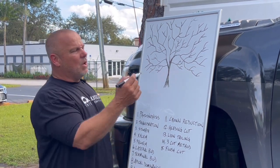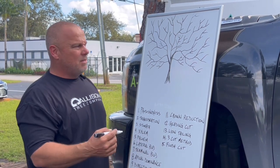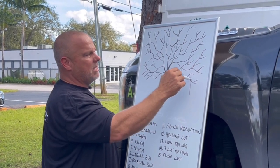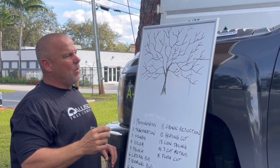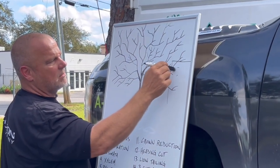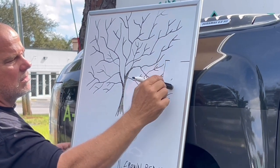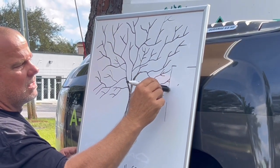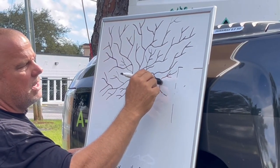So imagine we're at a job and the person's getting an addition, they have a permit. There's nothing going to hurt this tree. If this new addition is going to be in here, we'll do some directional pruning. We can go ahead and prune out all of this, right? This works, like I said, the same if there's signs being installed, right?